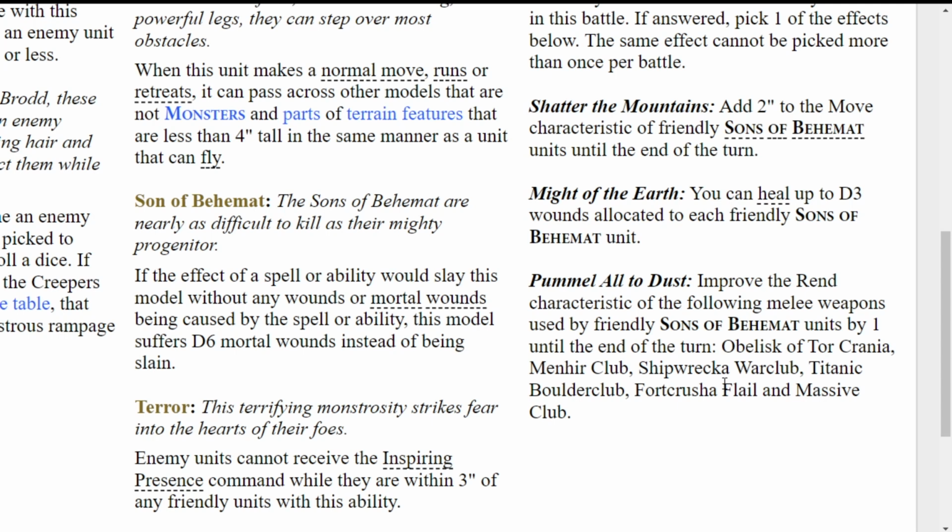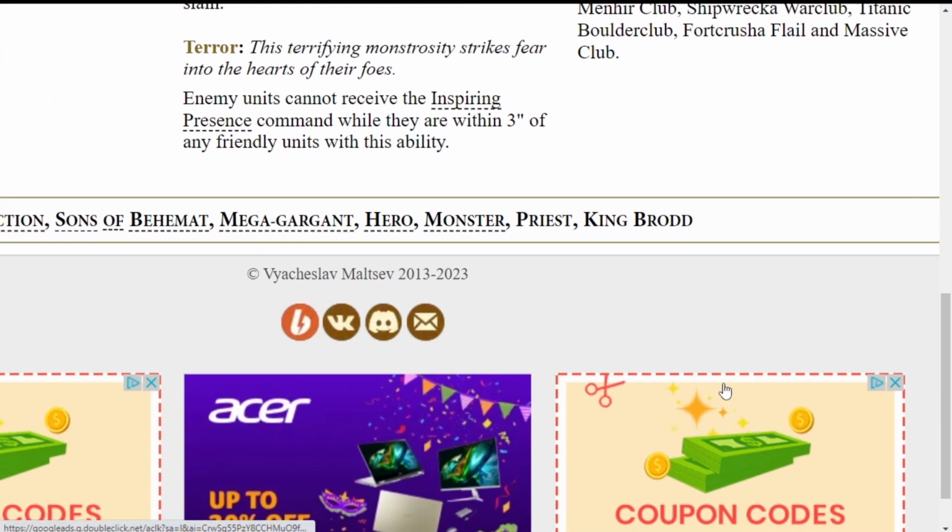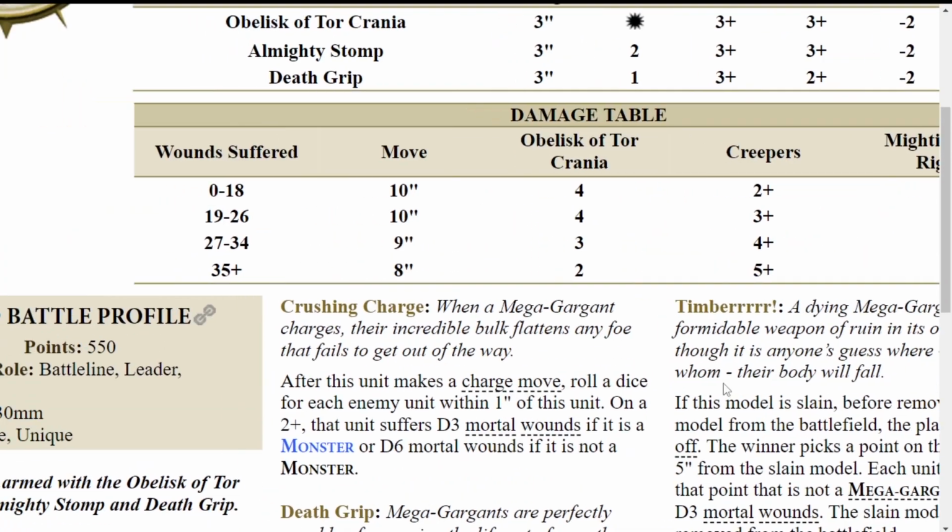What's your weapon's name? My weapon's name is the Shipwrecker War Club. I have the Titanic Boulder Club. What's your name? What's your weapon's name? My name's Steve. I'm new to the Sons of Behemat, and I've got a massive club. It's just a massive club, mate. I just go boink and people die. Oh dear.